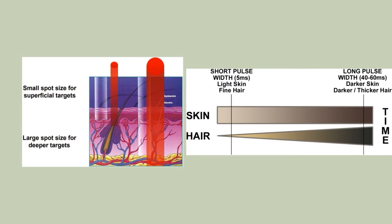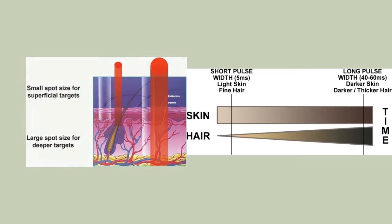The hairs have to be dark, so unfortunately at this point in time, if you have blonde hair or very light hair, it is not going to be able to be treated with a laser. At that point, if you really had something you wanted to be removed and it was primarily light, electrolysis would be your only option, but that is not something that a laser is able to do.